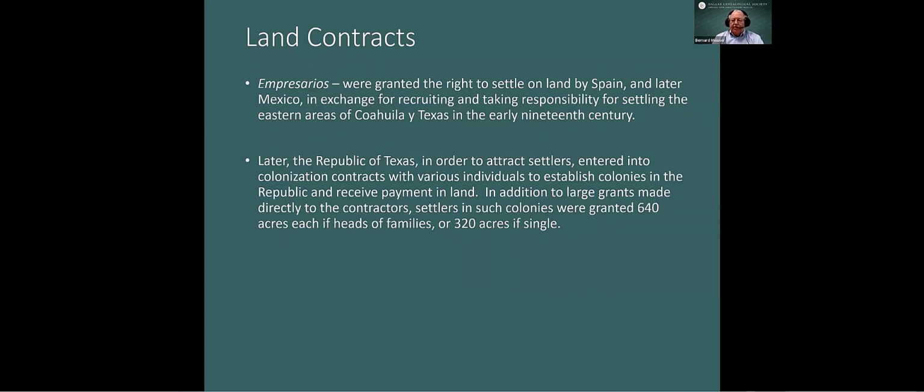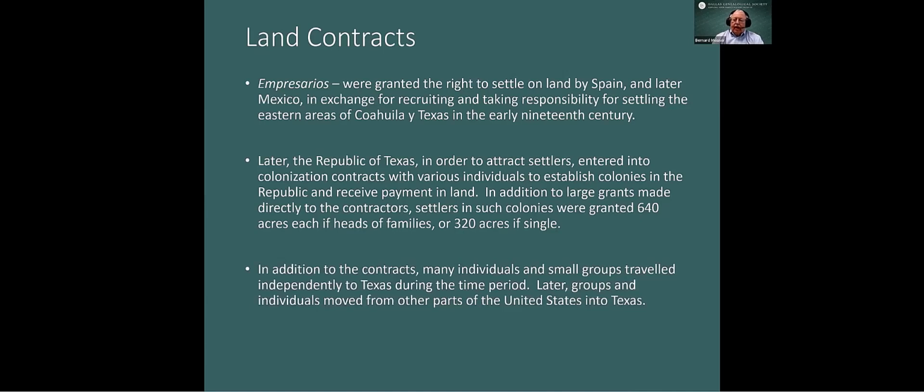And the Texas General Land Office has all those records and has been working diligently to put a lot of that online. We had a presentation last year by Kevin Klaus talking in particular about the records at the General Land Office. And in addition to these contracts with large groups, there were a lot of individuals who also heard about Texas in Germany and decided to come over either individually or as groups. And then later, sort of after the Civil War, after the time period which I'll be talking about, Germans from the northern states moved south to Texas as well.